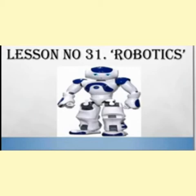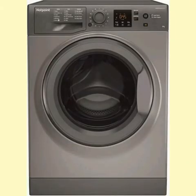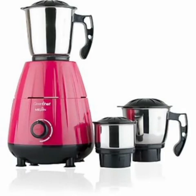You can see so many machines around yourself in the house. Sewing machine, washing machine, mixer and grinder. Why are we using all these machines? We use these machines to make our work easy. These machines make our work easy as well as they save our time also.